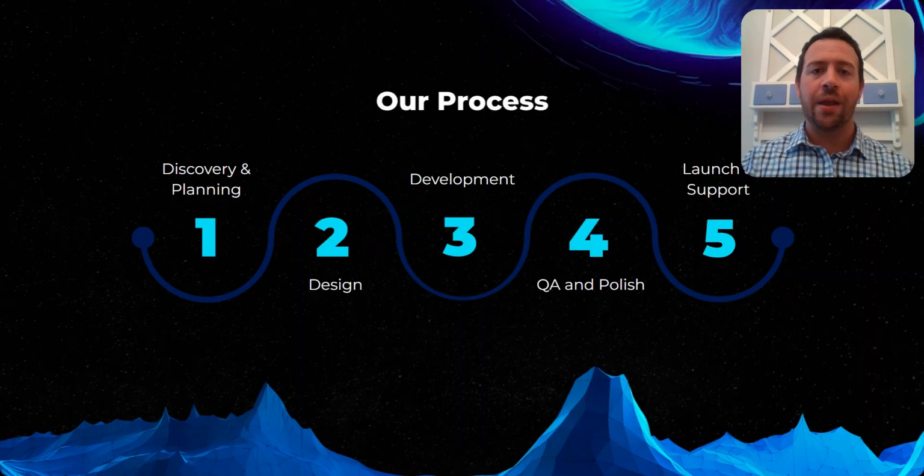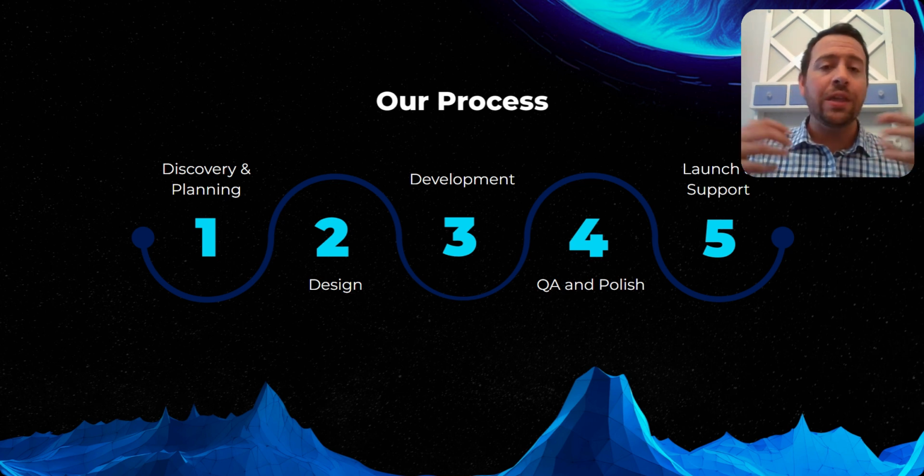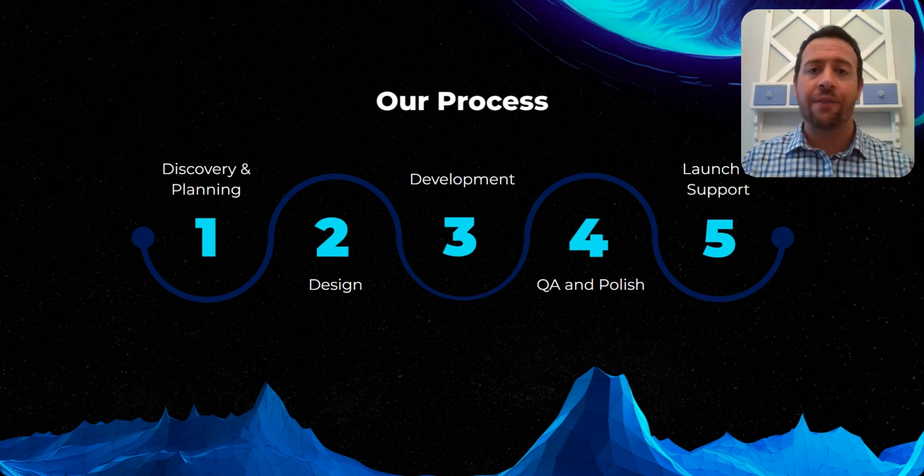So let's get into it. This is really important for you to understand coming into our conversation. This is what sets us apart, and this is what's going to help get you from where you are right now to where you want to get to. So, this is our development process that we take for every project. And keep in mind, every project's different as far as what it is that our client's trying to build, but the process remains the same. And that's why it's so powerful.